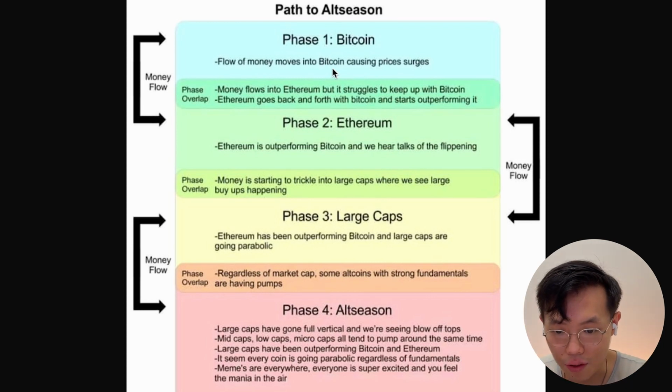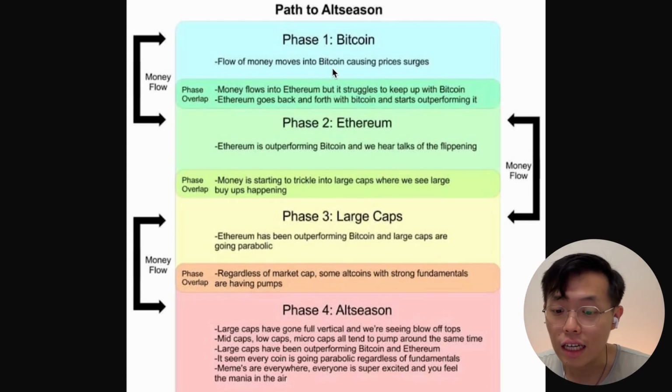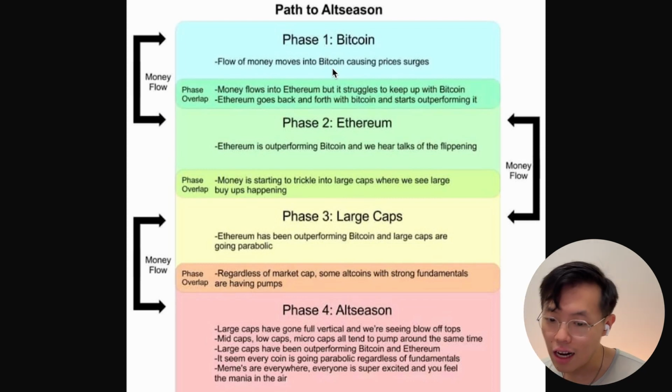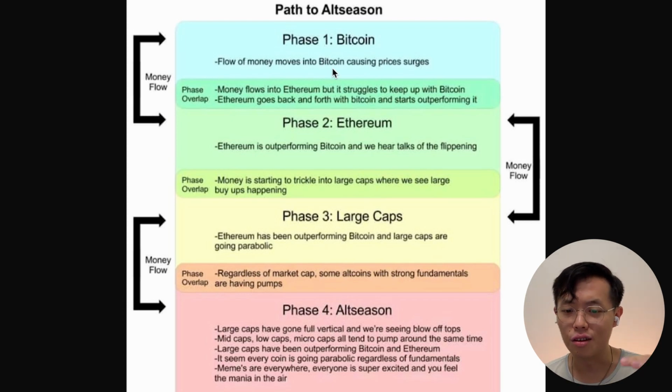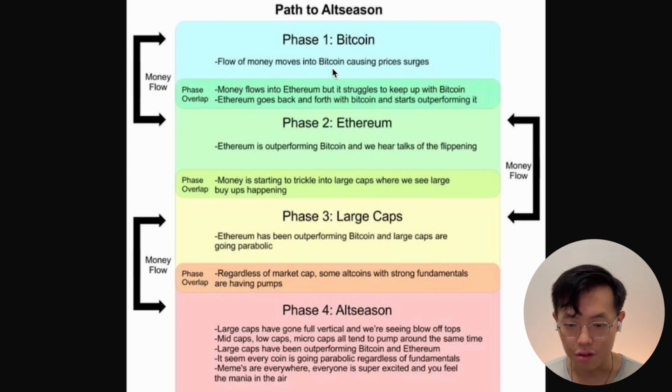Then with Ethereum moving up, people already see that, hey, this one is already very high up. So they move again to another crypto, a large cap altcoin. When Ethereum has outperformed Bitcoin, the altcoins will then go parabolic. Ethereum is a leading coin in the altcoins. So the second phase will be large altcoins. And then after the large altcoins go, the money will flow into the Altseason.